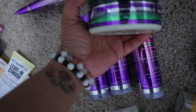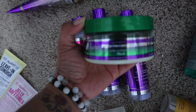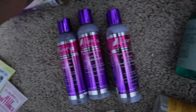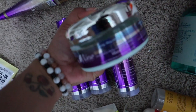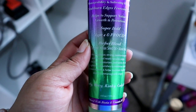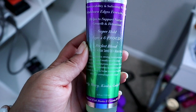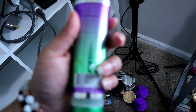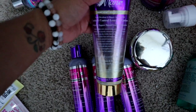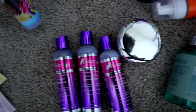We have the, what is this? Four-leaf clover mask. I didn't like that, so that's going in the trash too. And then we had this mask from the Tropical Moringa line. I like that, it was all right. This right here is the Super Hold Type 4 and Proud Perfect Blend. I really think that it did its job, but I've had this for a few years, so I'm just going to go ahead and get rid of that too. Then we have the Ancient Egyptian Leave-In Lotion. I think that's old, so we're going to go ahead and get rid of that.